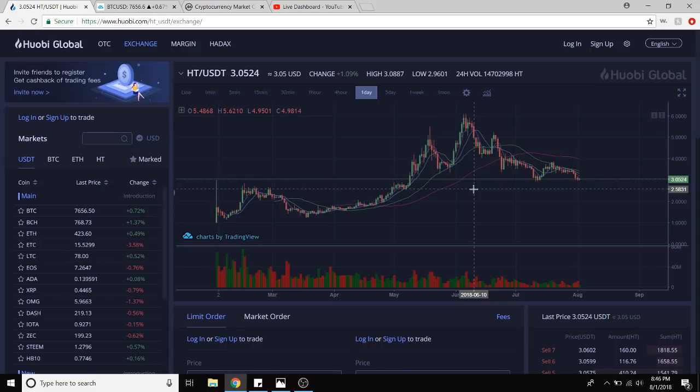Actually, I think HT was one of the coins that had the highest 2018 return on investment. This coin was a little under $2 coming into May, and it went all the way to $6. So that's about 3 times, when Bitcoin was getting cut in half.